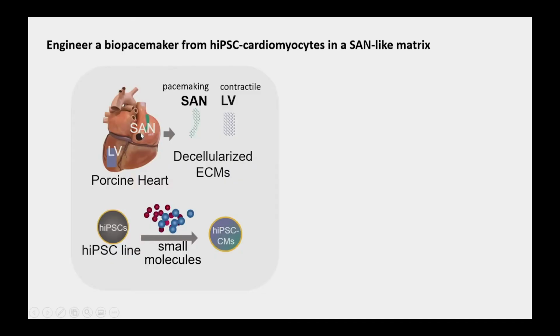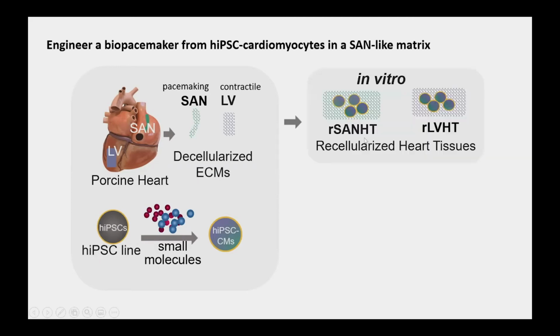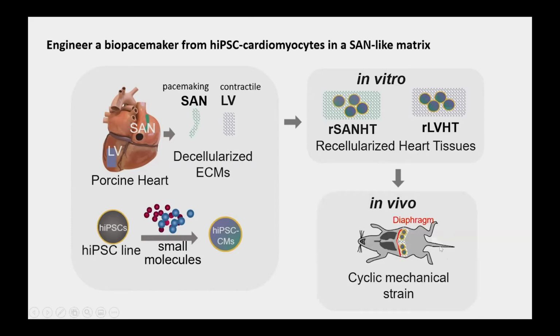So we decided to test to see if we can use the sinoatrial matrix to better maintain and protect the pacemaking cells. So we took the porcine heart, we again decellularized the sinoatrial matrix and also the left ventricular matrix as control. And then we differentiated our iPSCs to cardiomyocytes. And then we recellularized, or basically seeded, the matrices with our iPSC-derived cardiomyocytes. So now we have recellularized sinoatrial heart tissue, and also for control, we had recellularized left ventricular heart tissue.